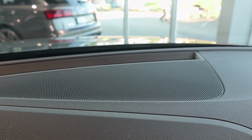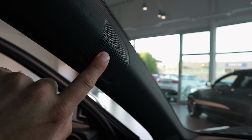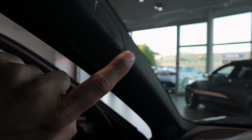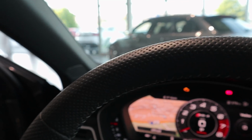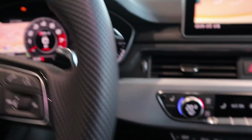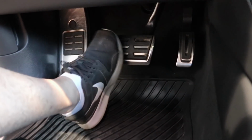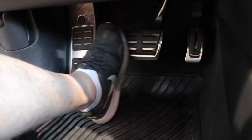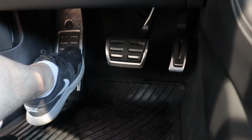You have a center speaker there with no branding, but the Bang & Olufsen sound system does get a tweeter up here and a tweeter down there for the audio system. And then down here in the footwell, you have, unique to the RS4, an aluminum and rubber covered brake pedal there, and also the gas pedal, and then a footrest here.